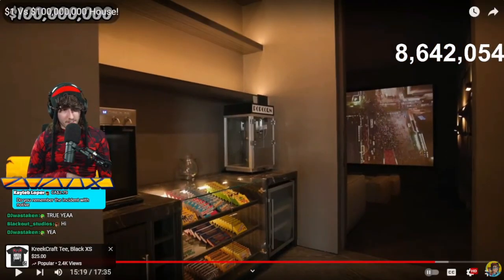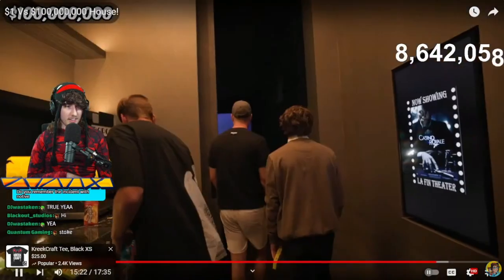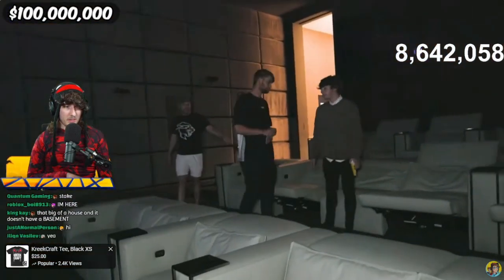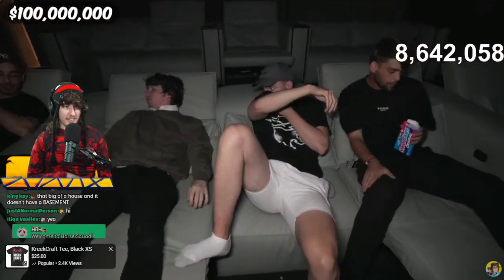Oh my god. Bro, it has a snack room? Biggest home theater I've ever seen in my life. Whoa. This almost looks like a real movie theater. This is the best movie theater so far. And they're actually reclining chairs. It only costs 100 mil for that. Check it out, Jimmy. Wait, what's this? Press my massage button.